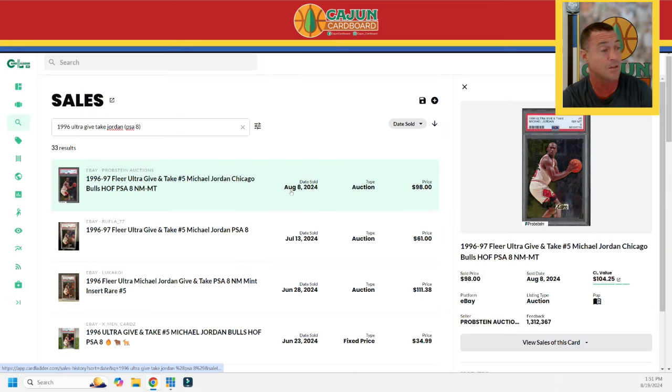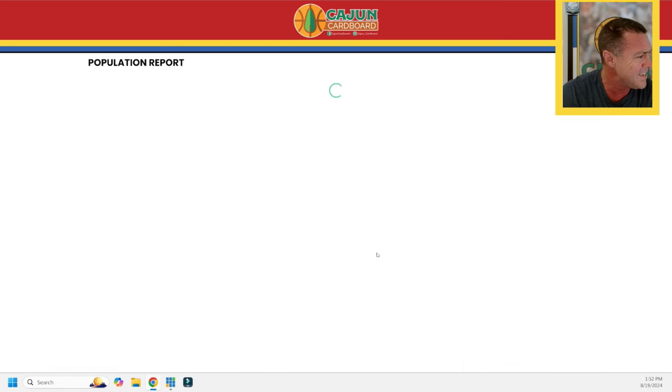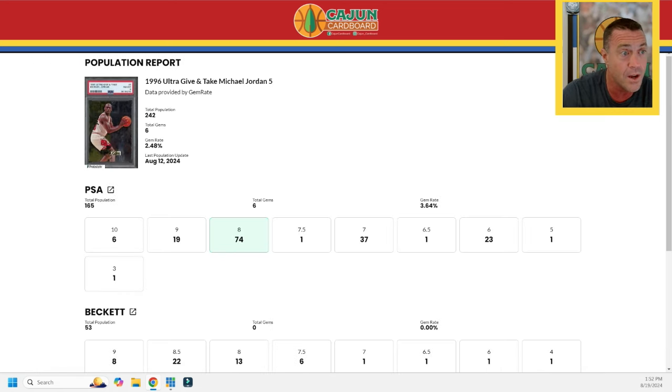If we look at the card, there's my purchase right there. $98 for this card. This card's been 98, 61, 111, 35, whatever. You're not talking about a lot of money, but when you plug in the 9, it gets a little pricier, right? So now you're in the mid 300s, 400s. I am looking for a clean 9. Of course, I am looking for a clean 9. Like we said, there's probably only 19 of these? So I'm looking for one. I'd love to add that.